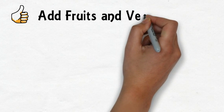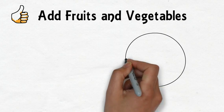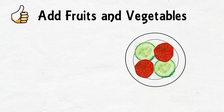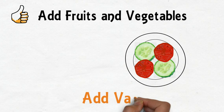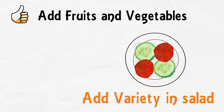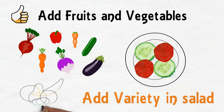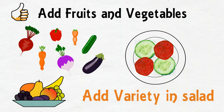Third point is to add variety of vegetables and fruit in the diet. GM diet basically comprises of vegetable and fruit intake. And what do we do in the name of salad? Just slice cucumbers and tomatoes and have that. Isn't that really boring? So please add variety to your diet so that you can enjoy the diet as well as acquire all possible micronutrients from various varieties of fruits and vegetables.